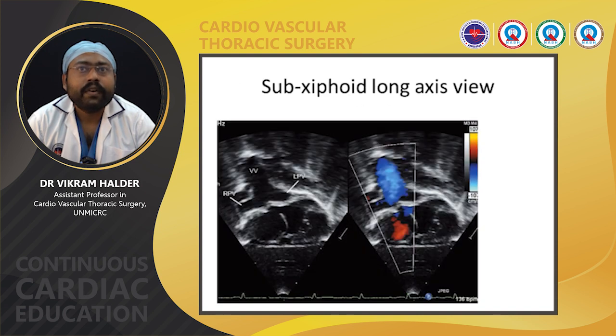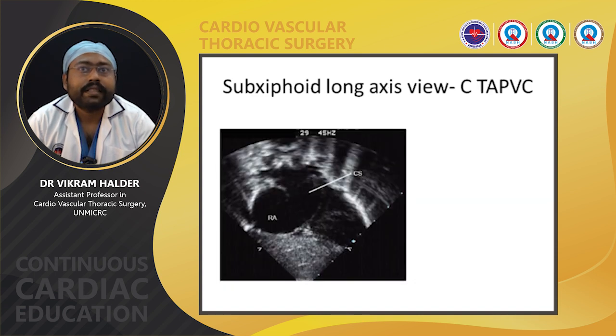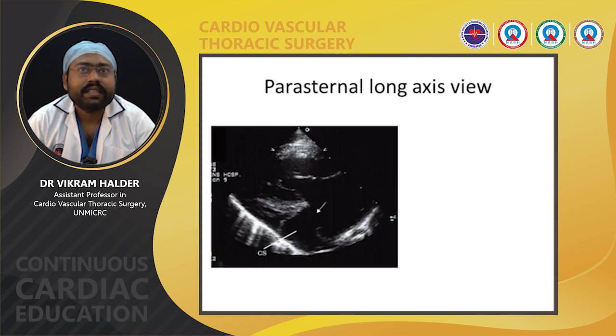In the subxiphoid long axis view, both the right and left pulmonary veins are draining into the common chamber, and that is draining into the vertical vein. In the parasternal short axis view, both veins are draining into the pulmonary venous chamber, and that is draining into the vertical vein. In the subxiphoid long axis view, in this case the coronary sinus is usually dilated. That's why this is an echo picture of cardiac type TAPVC. In that case, in the parasternal long axis view, a dilated coronary sinus is also present.